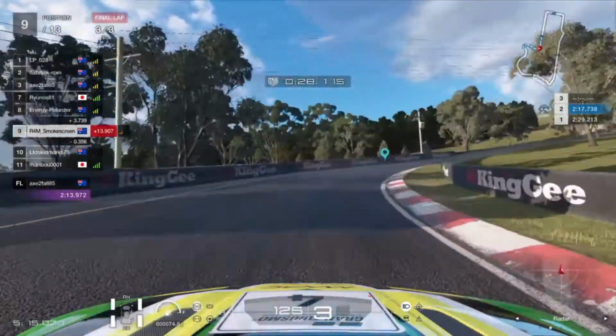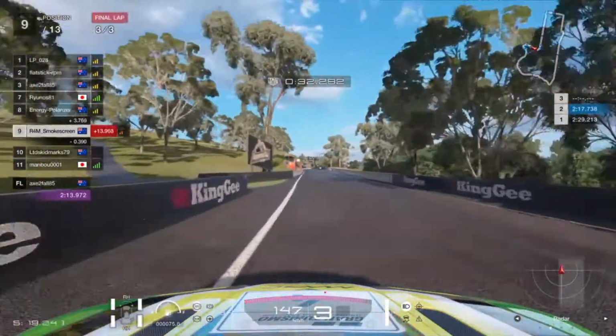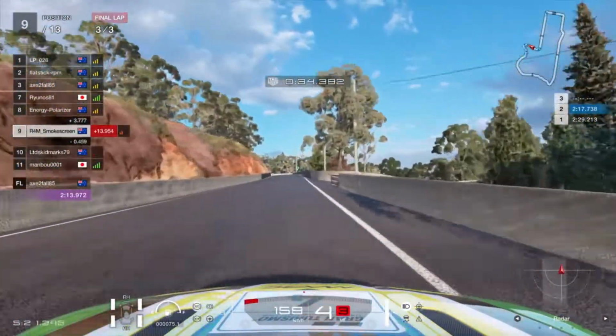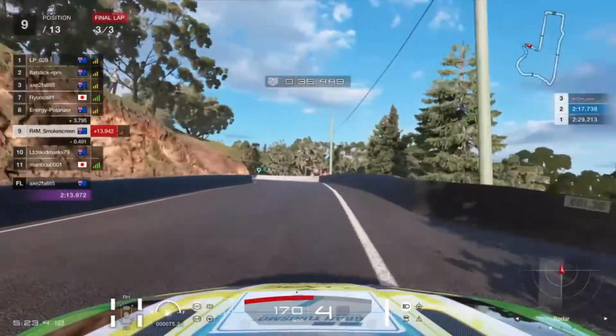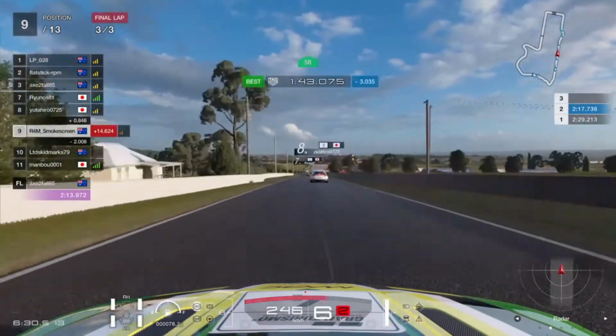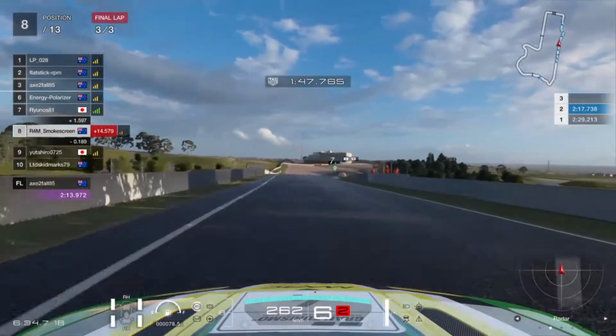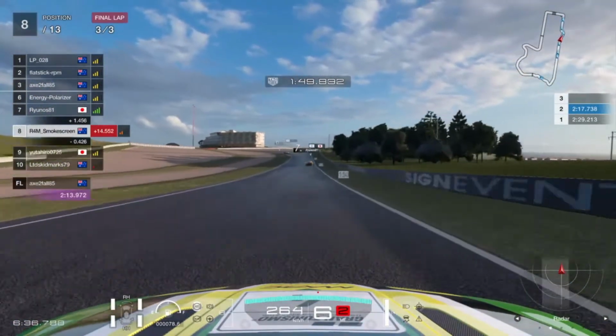We'll see if we can stay ahead. Of course, up into 9th. So hopefully we can keep the position here. We'll just skip ahead to halfway down Conrod Straight. We're still in 9th place, but there's a Scirocco serving the penalty. His penalty, I guess. And then we make our way up into 8th. Into the braking zone to the chase.